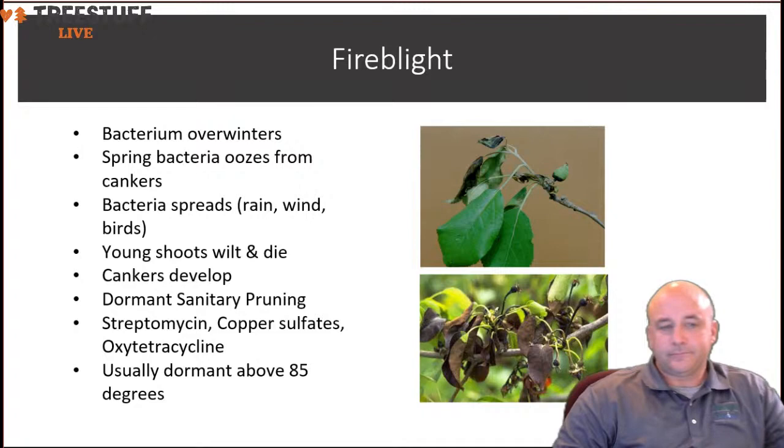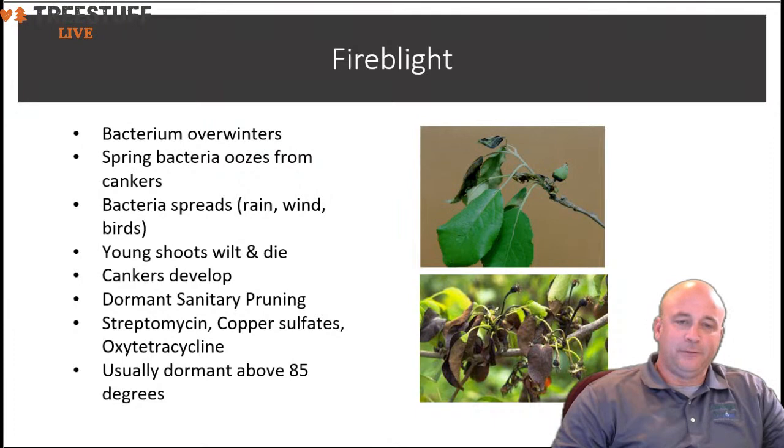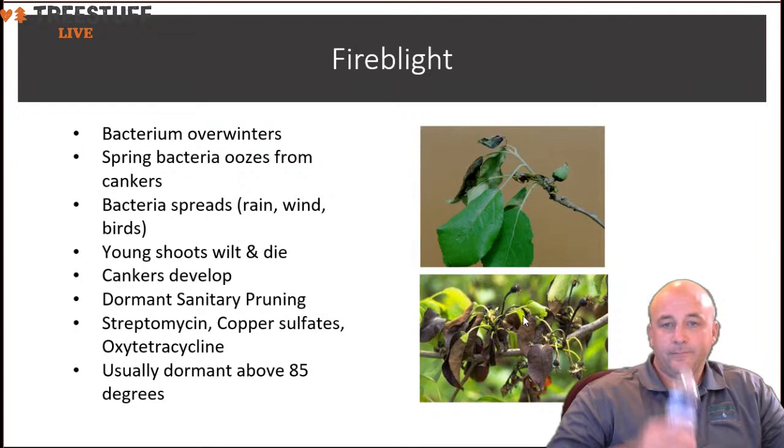Fire blight, this is a bacterium that overwinters. In the spring the bacteria oozes. Bacteria spreads by rain, wind, birds. Young shoots will wilt and die. Cankers develop. You have to be sanitary. Streptomycin, copper sulfates, oxytetracycline, or Arbor OTC, and it will go dormant when it gets above 85 degrees.